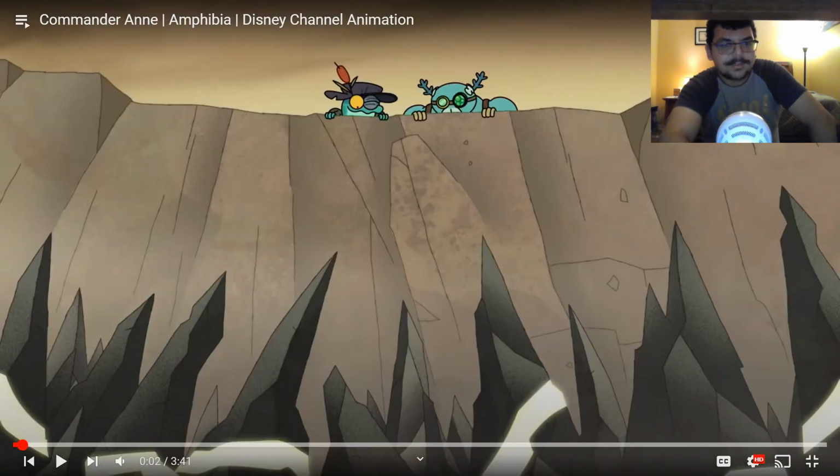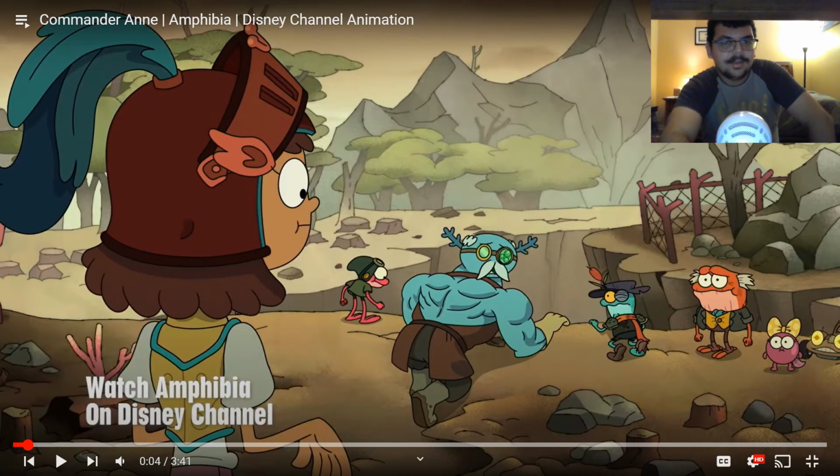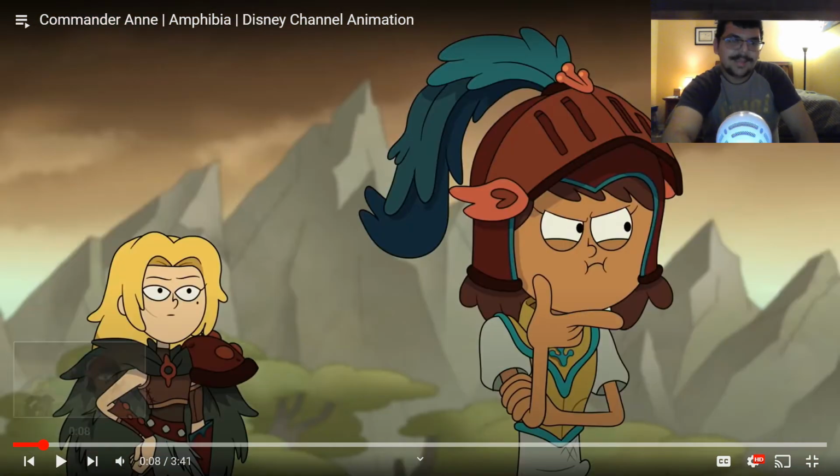And then they're like, oh wow, there are sharp spikes. And Lago, look how buff he is. Lago's like, what should we do, Anne? And then Wally's like, what is your intuition telling you? Because I forgot, she says something like that. And this is what the helmet looks like. Pretty cool helmet. And Anne's like, oh, see, this is Sasha's outfit. So this is pretty cool. And her hair grew longer.